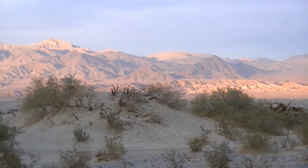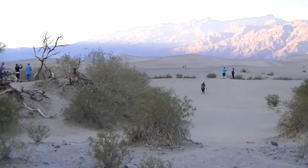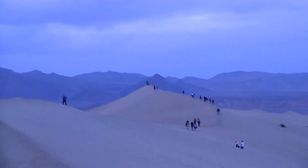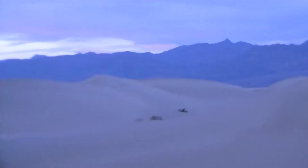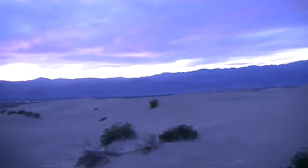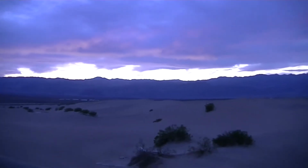Sunset on the grapevines and the sand dunes. I think it's got a potential for a really killer sunset. This is a busload of kids going to the top of a sand dune at sunset. Let's see if it keeps cranking. It's looking pretty good so far. We're going to get an afterglow. Got a nice cloud cover. Maybe so.